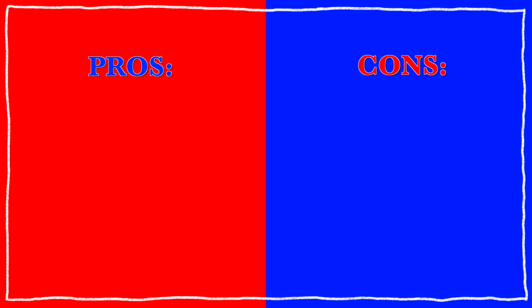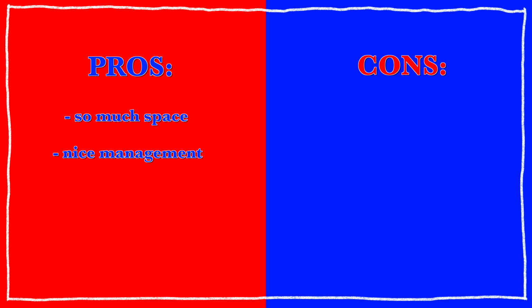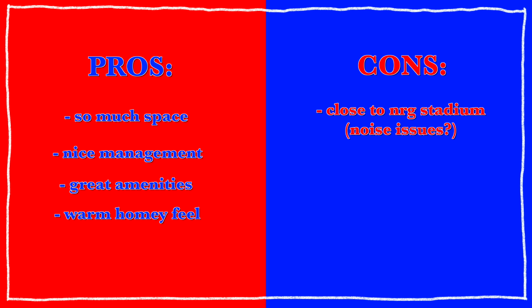Some pros for these 2 units, just so much space. Even the smaller units felt really spacious, really homey. The management was super duper nice. The amenities were great, and it had a nice, warm, homey feel. Some cons: this complex is pretty close to NRG Stadium, so we were concerned about noise, but the leasing agent said they typically don't have any noise issues, so that was reassuring.